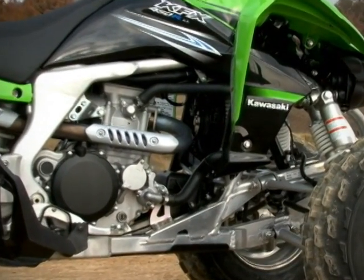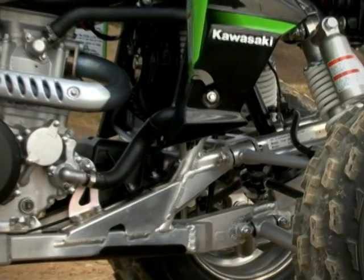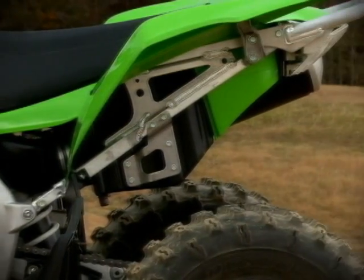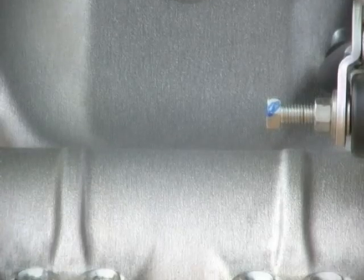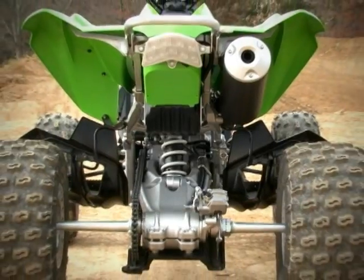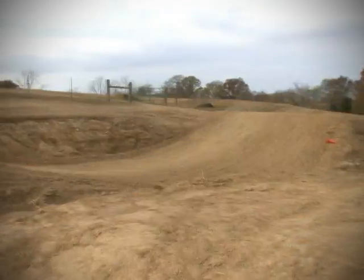The A-arms feature steel construction and are set up with very little caster, an indication of the KFX's aggressive steering manners. Other chassis highlights include its lightweight, removable aluminum subframe and a cast aluminum swing arm that looks like a work of art. The swing arm was designed to complement the chassis, being both light and rigid, through its use of rounded edges, curved lines, and varying wall thicknesses.